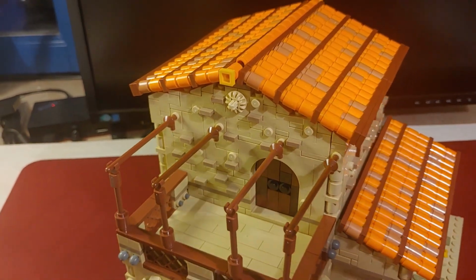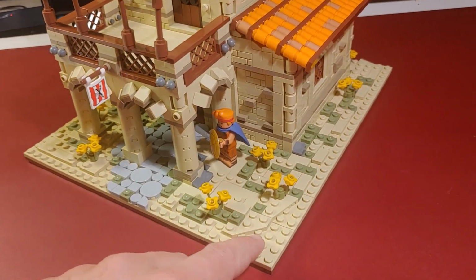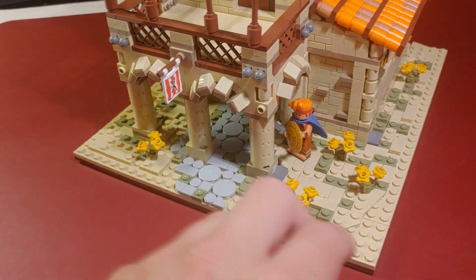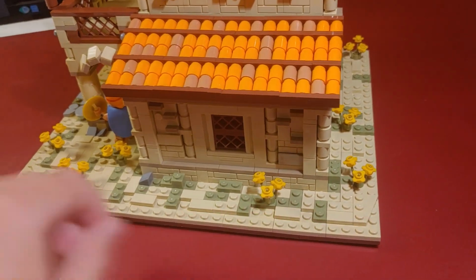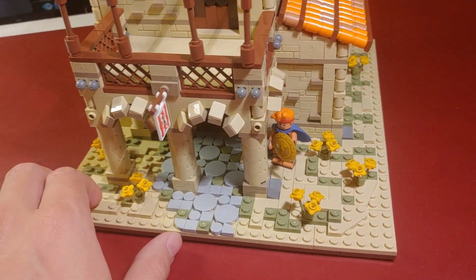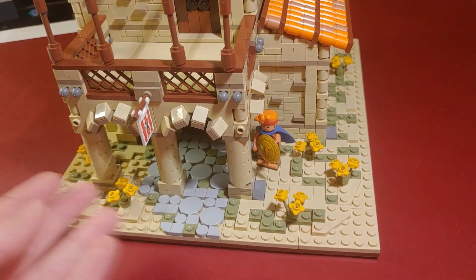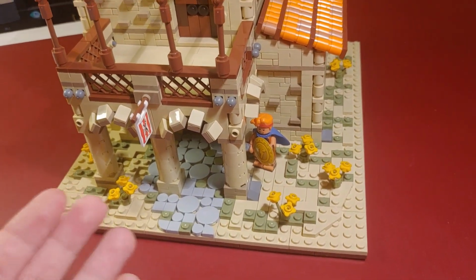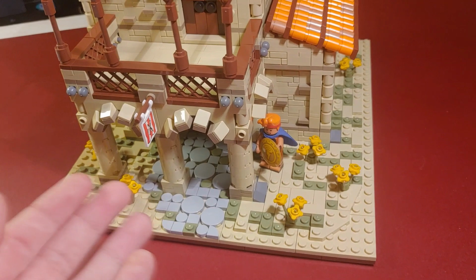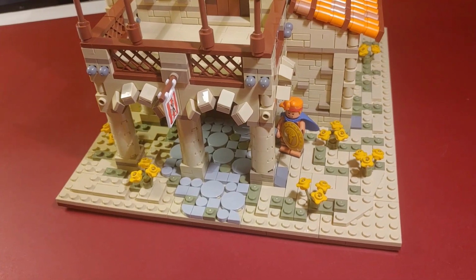Another thing is that the base construction doesn't sit completely flat on the ground. The plates here bend upwards. But this is normal with this kind of construction. It has nothing to do with the quality of the bricks. When you work with several layers of plates, it just tends to be like this. This also would have happened with Lego bricks.